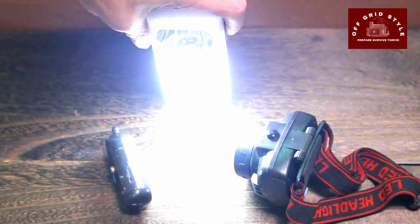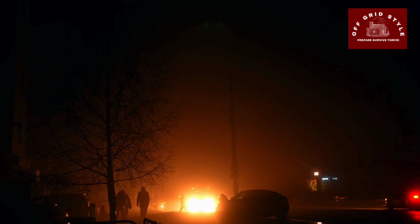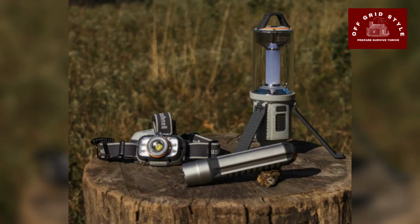FEMA says to be sure you have flashlights with extra batteries. Obviously, adequate lighting is crucial during power outages or emergencies, giving you both safety and comfort. You might want to consider getting several different types of lighting and both solar and battery-powered options.